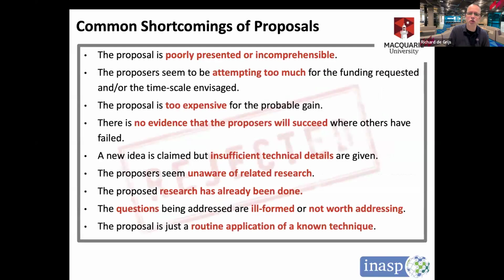Now, things you shouldn't do. Don't present poorly or incomprehensibly. Don't try to do too much. Don't ask for too much funding.